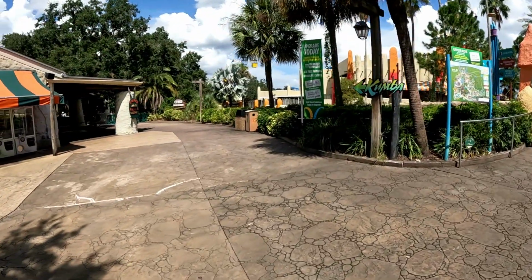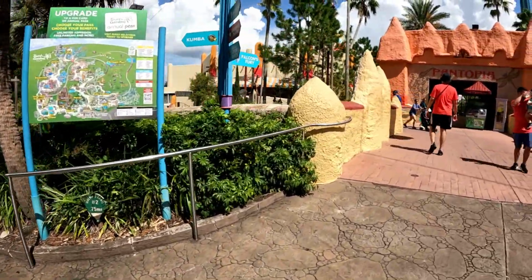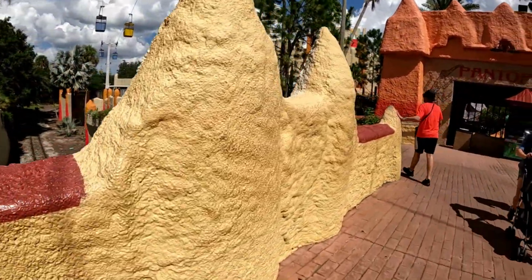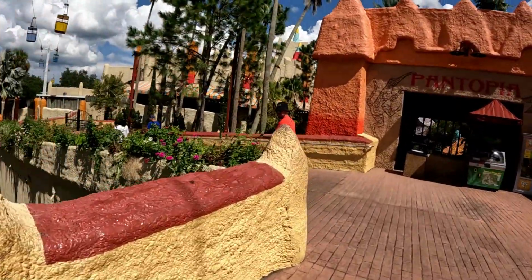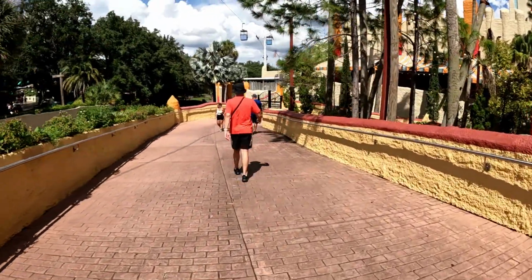All right, so we just did Kumba not that long ago, and we're going to go over to Phoenix Rising and go on that coaster and showcase that area for the very first time, and hopefully get our final rides on Scorpion as well. So it should be interesting.